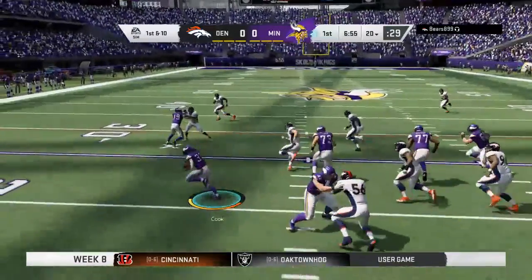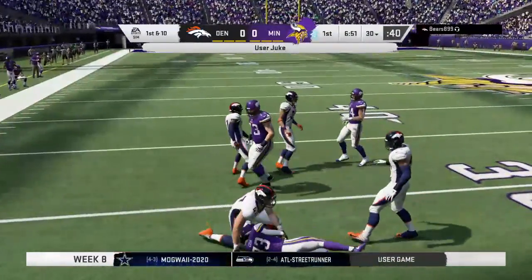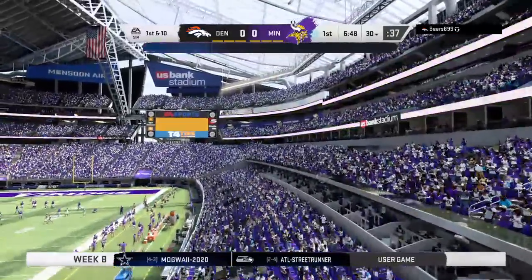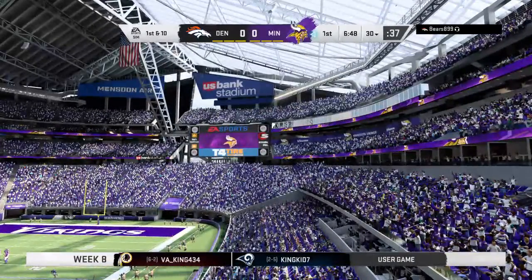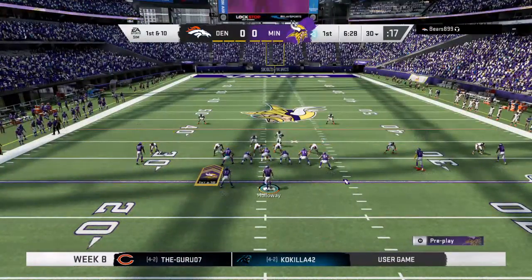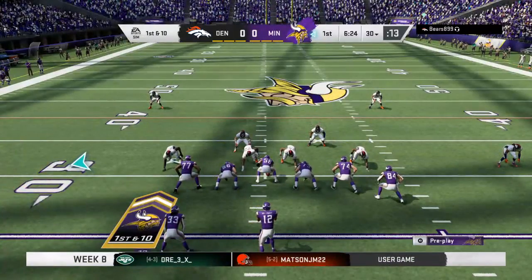The first carry now for Dalvin Cook. Oh, look at the juke. And he'll get this up to the 30-yard line. 10 yards, and it's good for a Viking first down. And that's a run that'll energize an offensive line. They'll take that one all day long. Fundamental breakdown by the defense. You've got to be able to make plays on the edge. So 1st and 10 now from the 30.